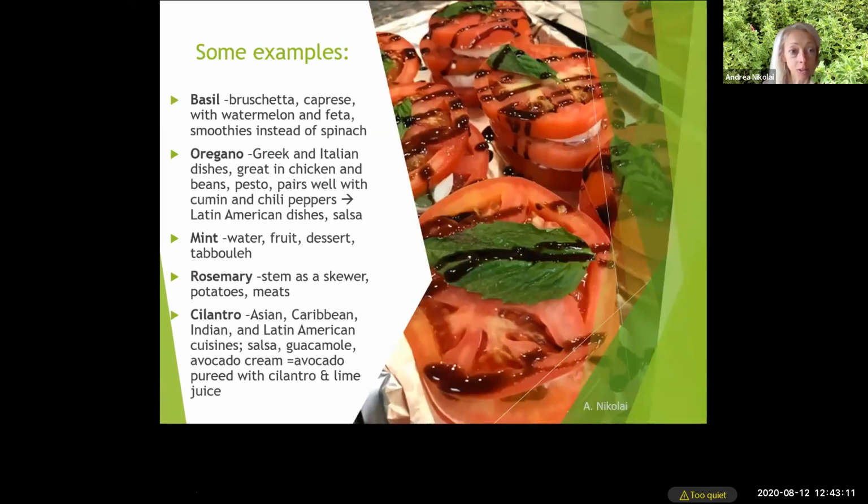So here are some examples, right? So basil, it's great with tomatoes and mozzarella, and watermelon and feta brings out that a lot too. And I have a coworker who actually, when she runs out of spinach, she uses basil in her smoothies. So just thinking about different ways, like, being open to other ideas. And then oregano works really well in any Greek or Italian dishes. So that's an awesome way to include it there, also with Latin America dishes. So it goes really well with a lot.